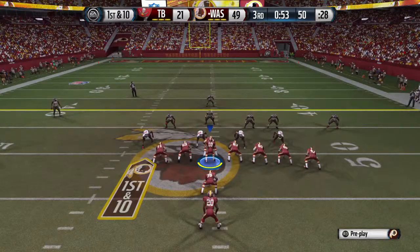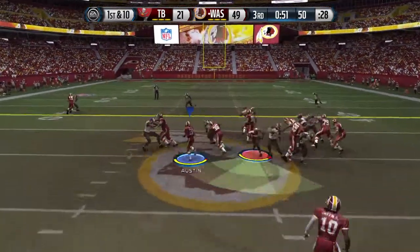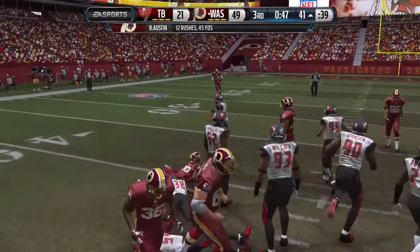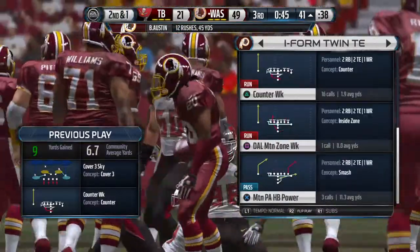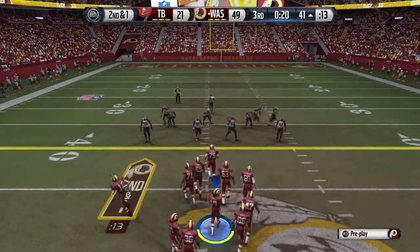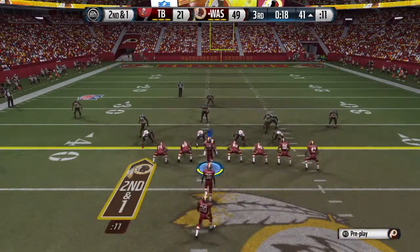It's a two tight end formation. First down at the 50. He takes it on the counter. And that's a gain of 9. When you have a defense that's not playing good techniques, they're selling out, overplaying plays. Well, you run the counter runs to counteract what they're doing on the defensive side.